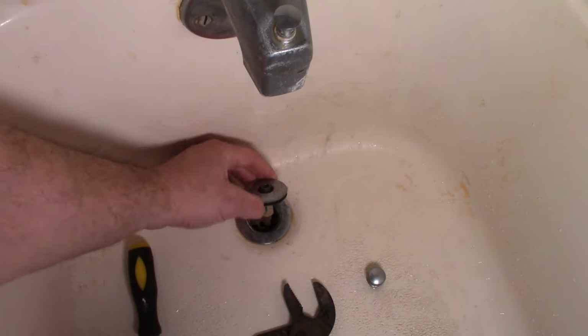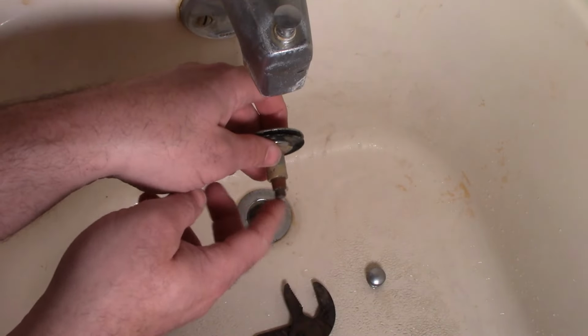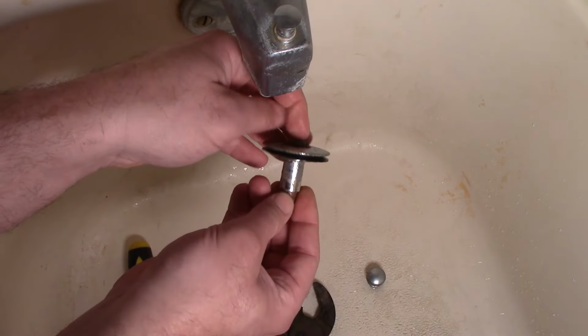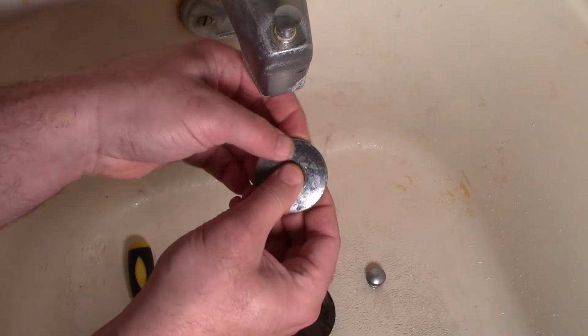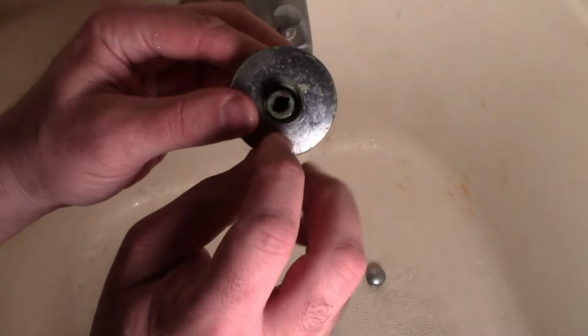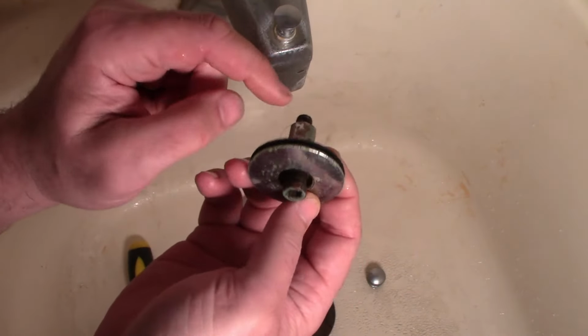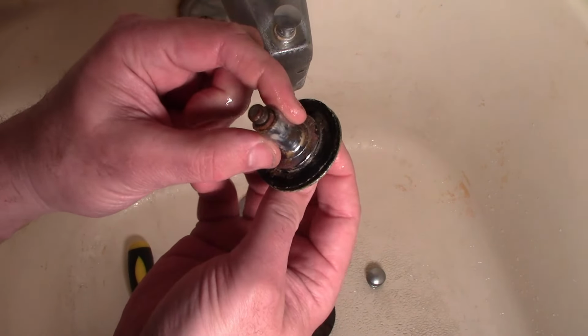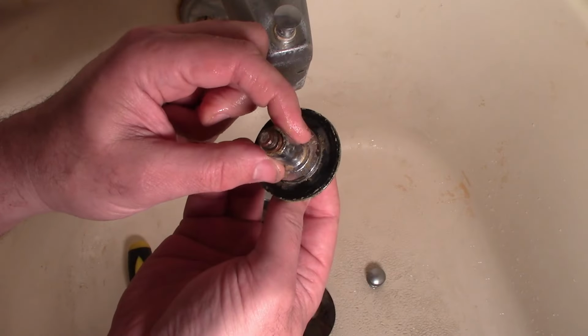Okay. And that comes off. Threads here, again, not real deep, but there are threads in here. And see if you can give you a better look at what it looks like, maybe. So you can see that little slot. So what you're doing is, if you haven't seen something like this before, you're just looking for indicators of how you can take it apart.